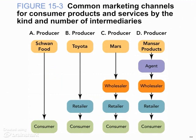As you go from marketing channel A to marketing channel D, you're going to see the number of intermediaries between the producer and buyer increases, which means the length of the channel increases, which means it typically also costs more money and takes more time to get the product from the producer to the end user.